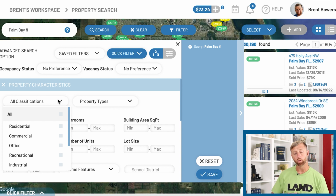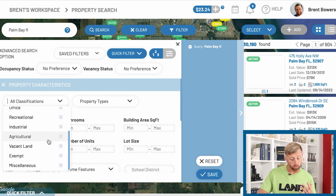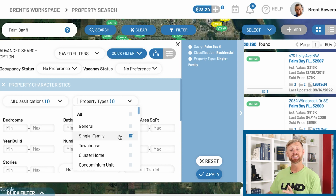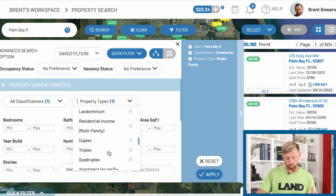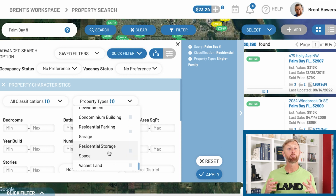Let's just say that we are looking for a residential home, but you can do this on commercial, office, recreational, land, industrial, agricultural land, vacant land, exempt, miscellaneous. I don't know what that even means, but I love doing this on vacant land and residential. So I'm going to do residential, and then I'm going to go to property type, single family residence only. But let's just say that you have a townhouse or a condo. You can do this on all these: mobile home, row houses, residence, planned unit developments. Look at all these. Garden home, duplex, quadplex, like all that stuff. You can get very pinpoint, sniper approach with this.